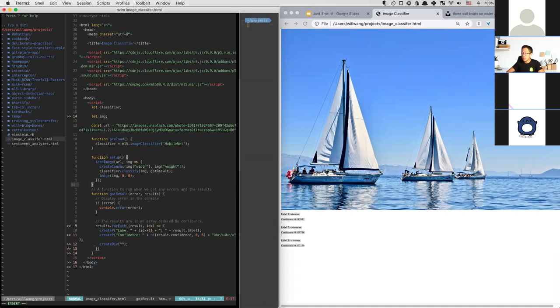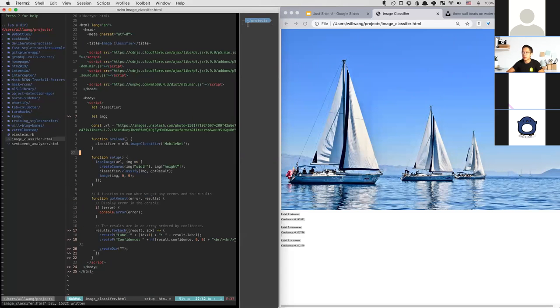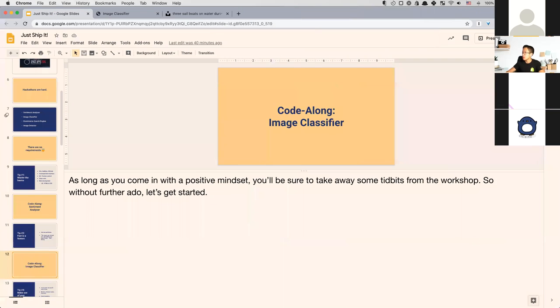I commented the code on the previous run of it, so it might be easier when I share it at the end. I also have a GitHub repository with the finished projects. So if you don't get it working, you can have a look later on and test it out yourself. Cool. Now back to the presentation.